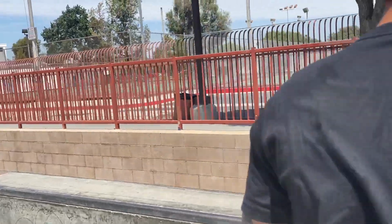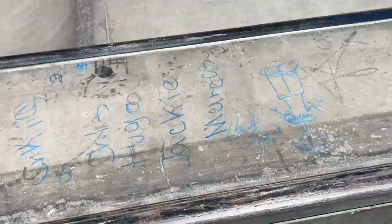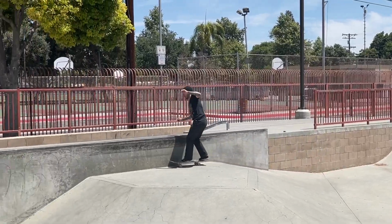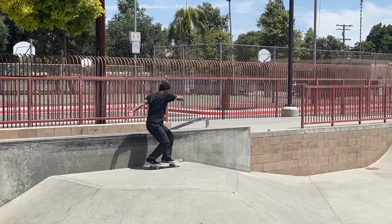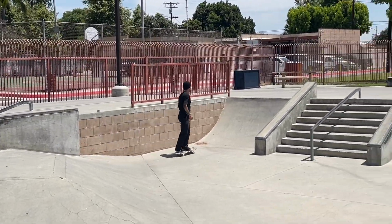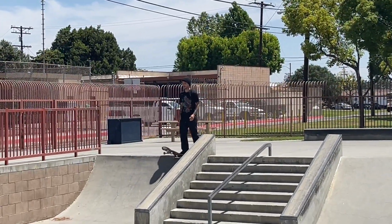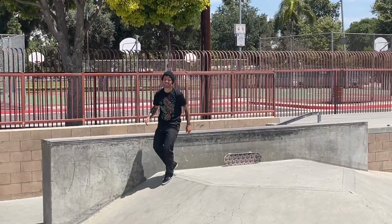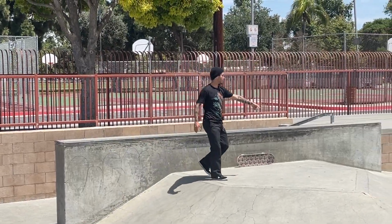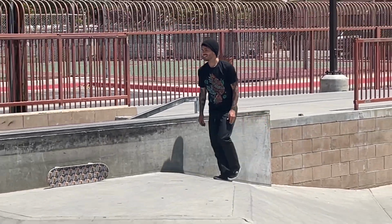All right, but I think it would be cool to maybe front tail and go back into the bank or something. All right, this is my idea. This is more my speed. Okay, you got it. Easy. That was sick. All of it has a bump except for this spot right here. Yeah, it's like weirdly flat. It's completely flat.